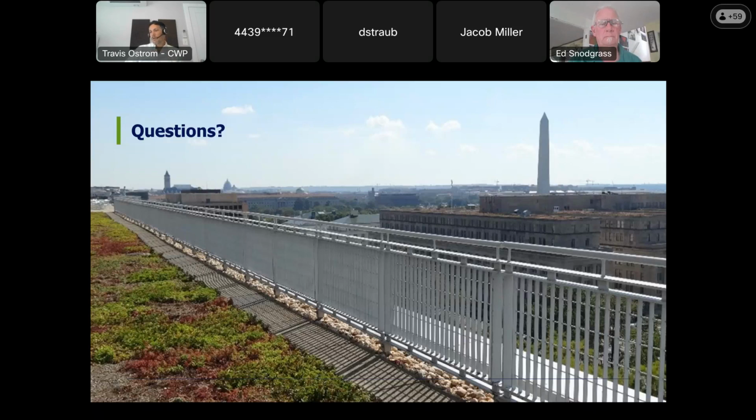And Andrea Krug, who's a DOE reviewer, pointed out that part of the reason that we recommend the setback from the parapet is to prevent wind uplift. So this is one of the things that we see in the maintenance experience, that if you have that vegetation right up against the walls, you have that potential for wind uplift.